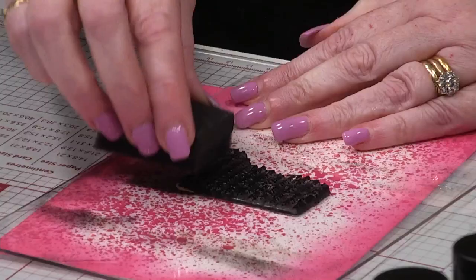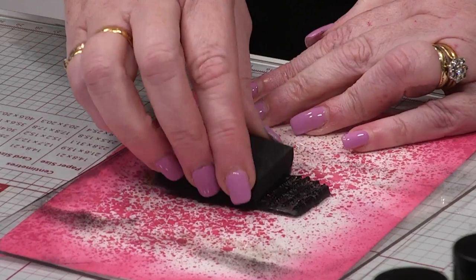And then you're going to use it as an ink pad. Okay, and we're just going to ink this up. So now we've got one paint that has spritzed, blended. Now we're stamping with it.